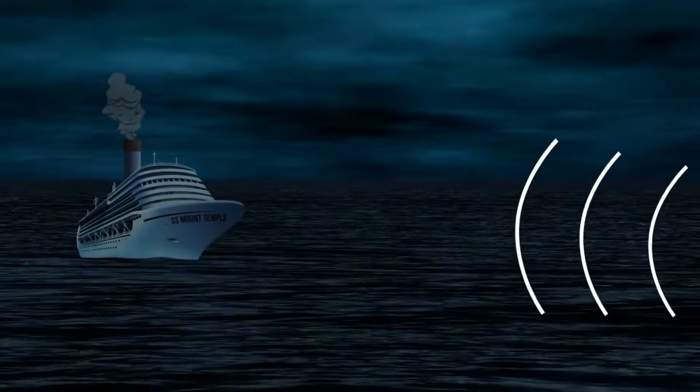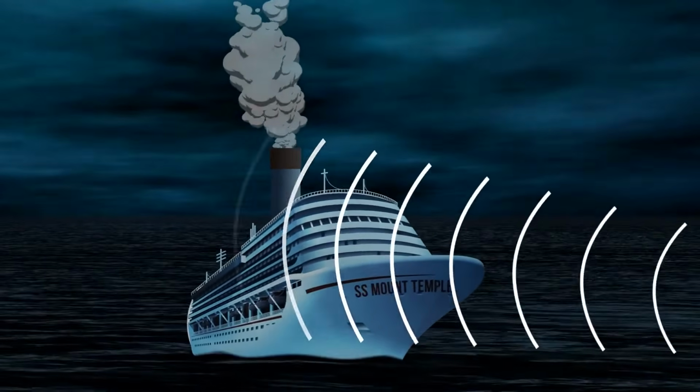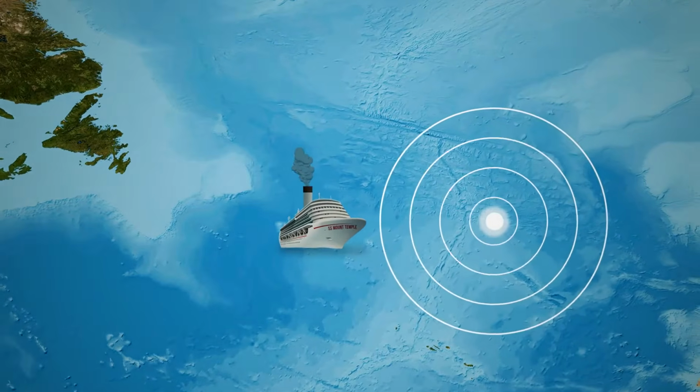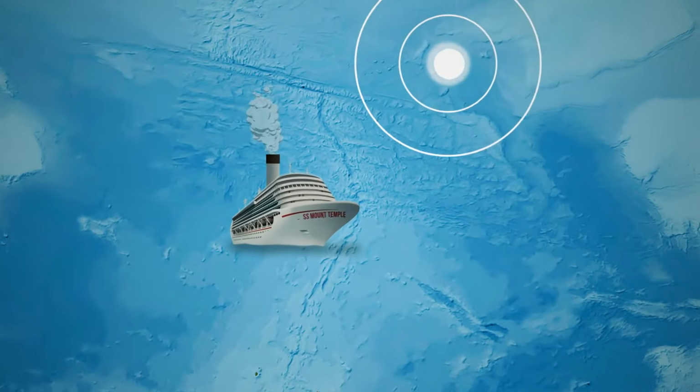The SS Mount Temple did get a message and rushed to Titanic's aid. But as fate would have it, the rescue ship got stuck in ice. She did arrive at Titanic's last known coordinates, but the luxury liner was nowhere to be seen. So were the coordinates accurate at all?